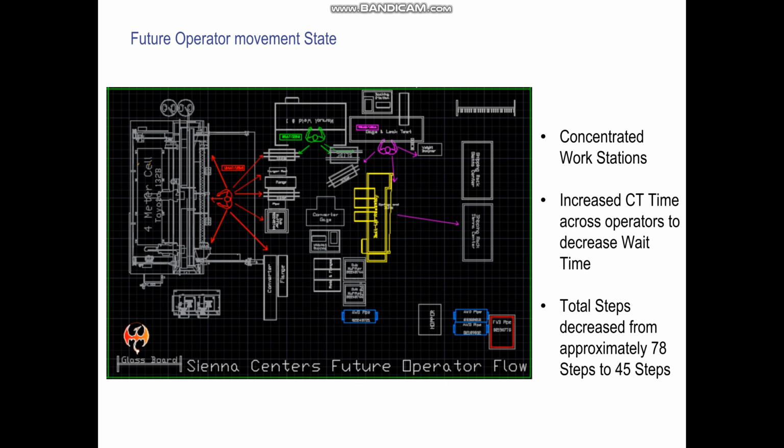This diagram is for the operator movement state, and there's concentrated workstations, increased cycle time across operators to decrease wait time, and the total steps decreased from 78 to 45, which was pretty close to half of what the original amount of steps took.